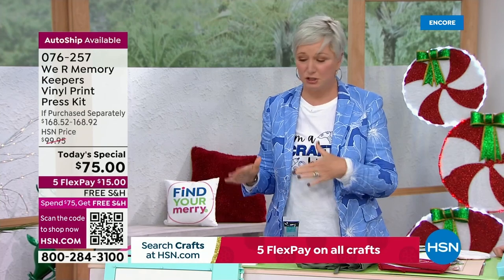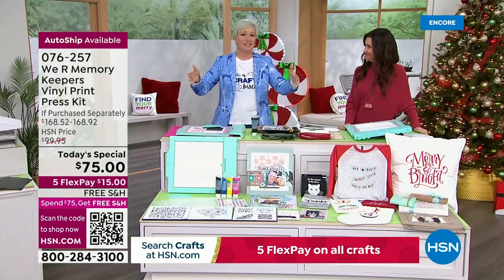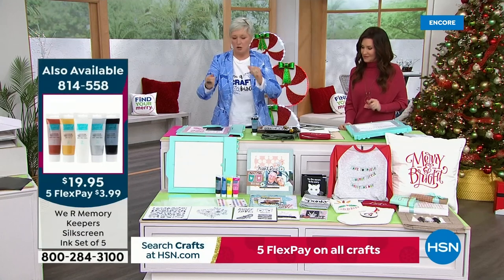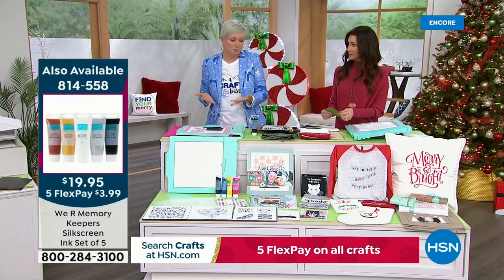And you're creating these gorgeous projects, right outside the box. But if you want to take it to the next level, that's what I love about We Are Memory Keepers, they create tools that grow with you. So if this is your first time doing anything with iron-on, you can do it right out of the box, you can make yourself a beautiful shirt.